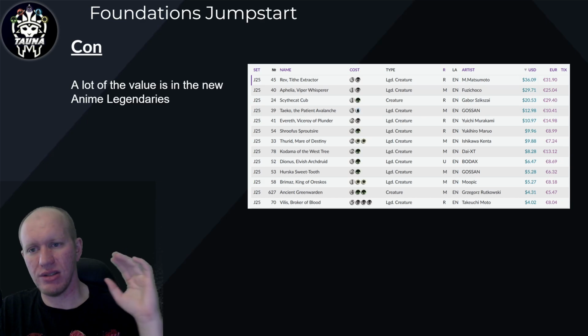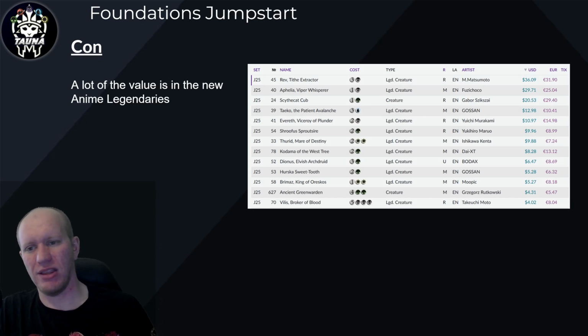So onto the cons. A lot of the value for this is within those new anime legendaries. Rev is like $36 US. I think it's 100 Australian dollars last I checked. Ophelia, $30, right? Like most of the value is within those new anime legendaries. People want them. They are amazing.